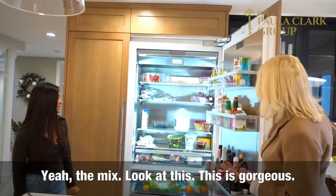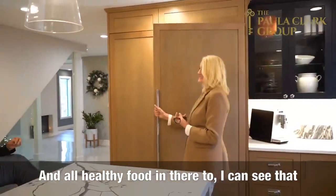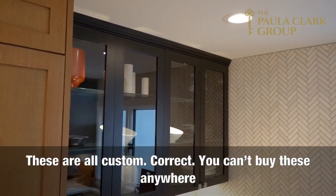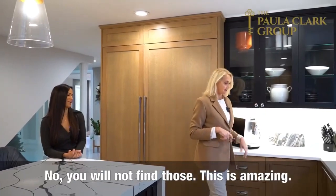Look at this. This is gorgeous. And all healthy food in there too. I can see that. And I mean the cabinets. These are all custom, correct? All custom, you can't buy these anywhere. No, you will not find them.